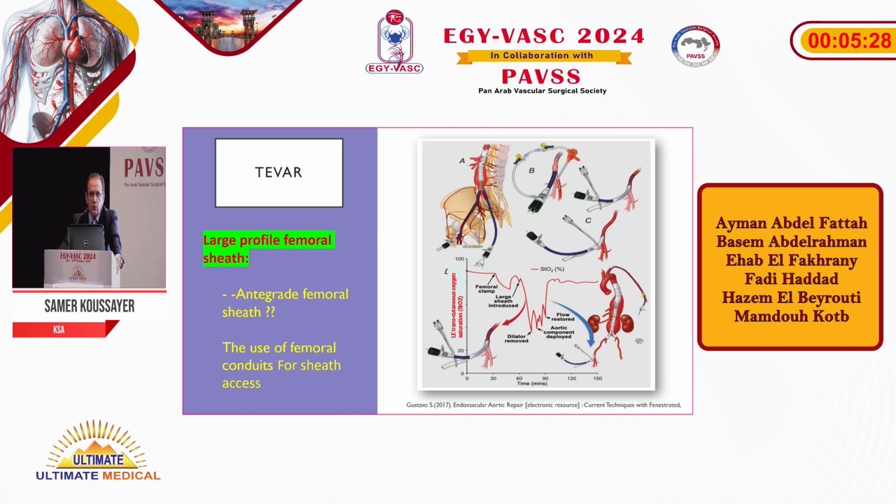The other thing is that when you're dealing with a TEVAR, especially a complicated one like a branched or fenestrated repair, you may use a large femoral sheath. The problem with a large femoral sheath is that it can occlude the origin of the internal iliac artery and the common femoral artery, and both can contribute to ischemia of the spinal cord. One way to deal with that is to put a reperfusion catheter in the SFA to reperfuse the legs, or to use a conduit, where you can pull the large sheath inside the conduit. This way you don't have to cover the origin of the internal iliac artery, and you decrease the incidence of spinal cord ischemia.